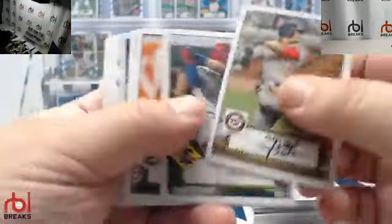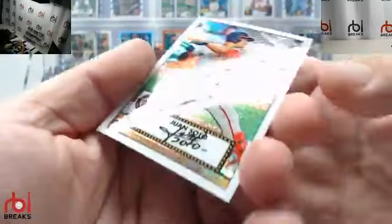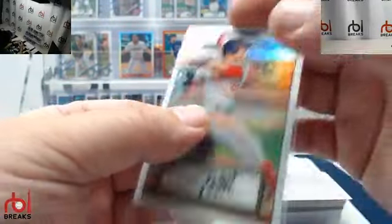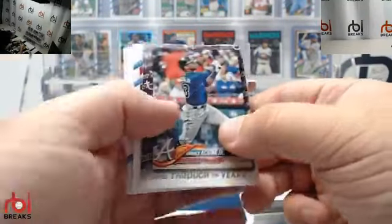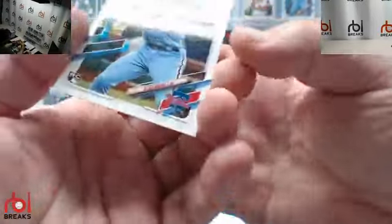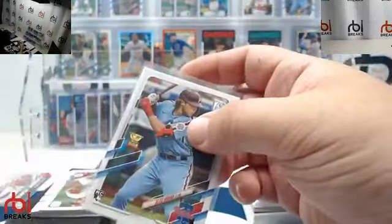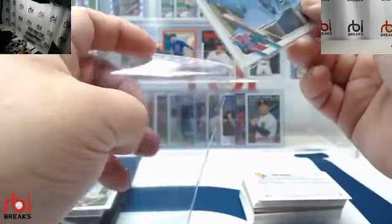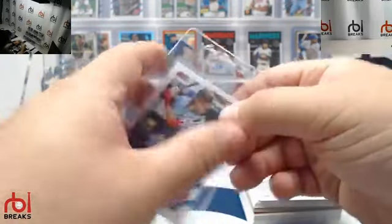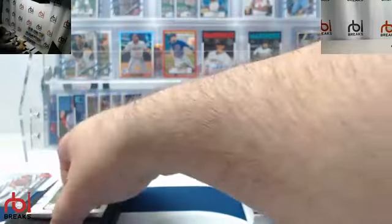52 papers. Joe Adell. I think they're starting to mess with us now. Another Juan Soto. Let's leave this one and put it because I'm almost out of top loaders here, and we'll get through this. Ronald Acuna through the years, and another Alec Bohm. Alec Bohm, flagship rookie.